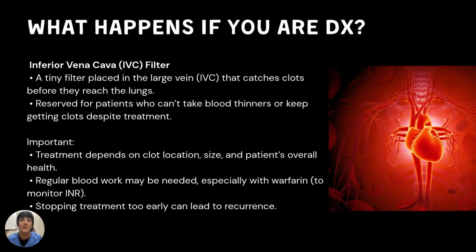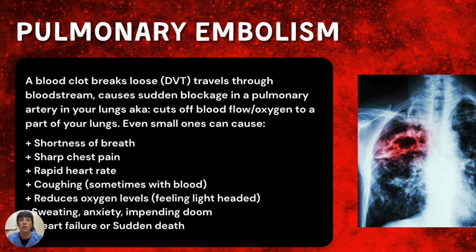And regular blood work may be needed, especially with warfarin. You will definitely need to monitor your INR. And stopping treatment too early can lead to recurrence.